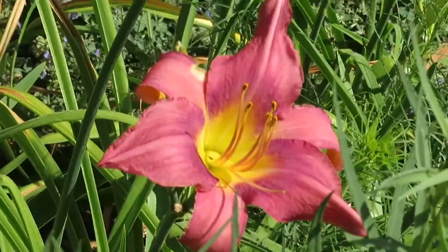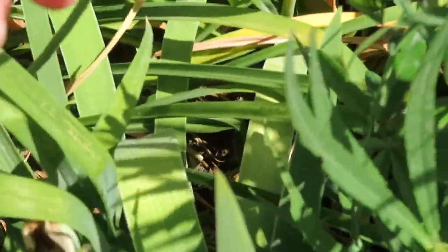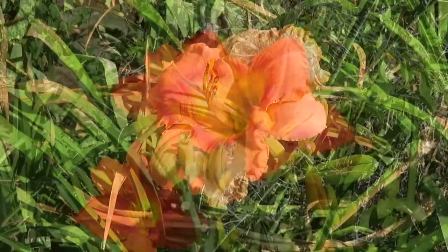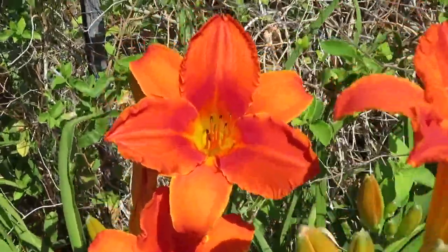I think I find myself going for some of the brighter colors first because they just attract my attention quicker. But I also do love the pretty pastel colors. Another grouping of the pretty orange, and I forgot the name of these, but they're very beautiful.